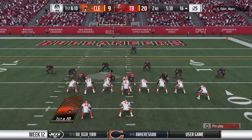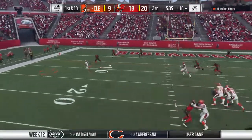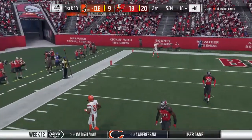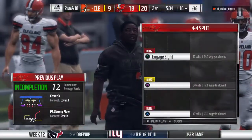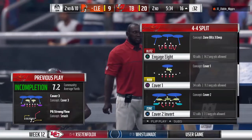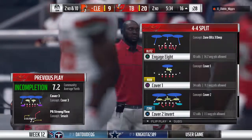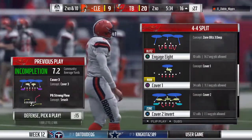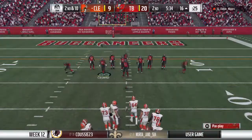They go play action here on first down. His throw is going to be incomplete. Let's face it, perfection is something we all chase, whether it's playing this game or whatever we do. Hard to attain, but that's what they were searching for as that pass goes incomplete. 10 yards still left on second down.